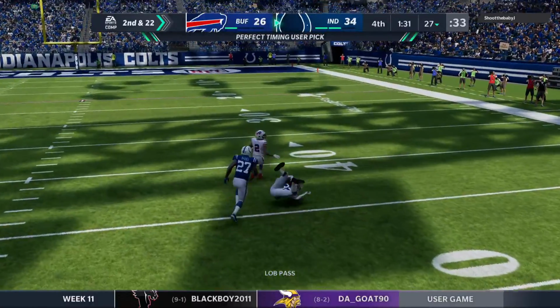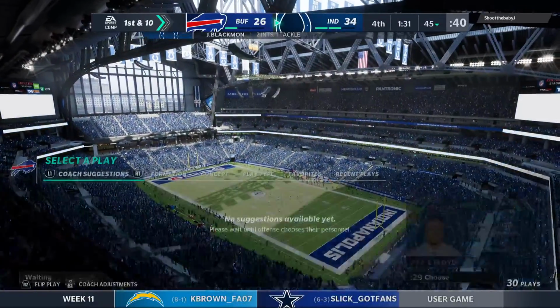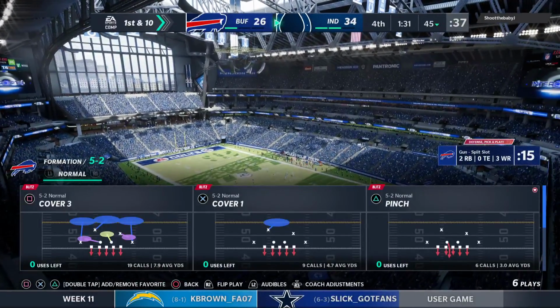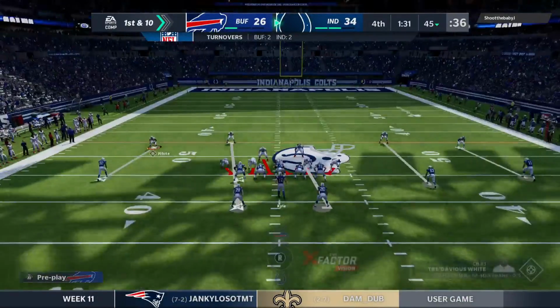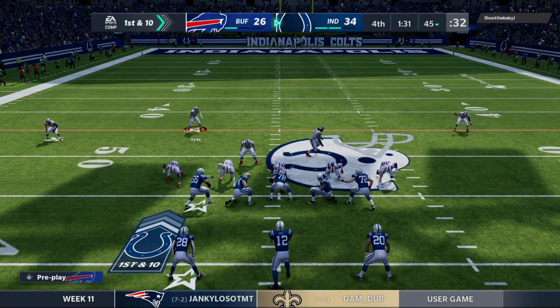And, oh, a crusher there as it's intercepted. Picked off by Julian Blackmon. Yet another interception, and I just had to double-check my math. But it is now 8 between last week and this week. Well, I just used the calculator. I didn't worry about double-checking it.